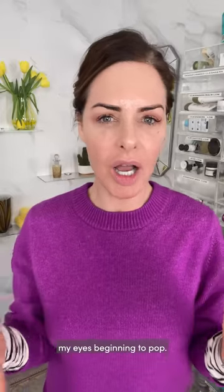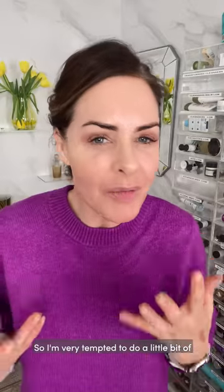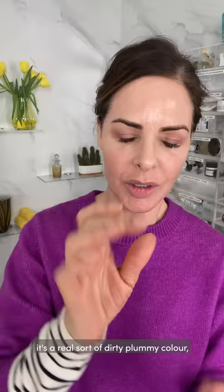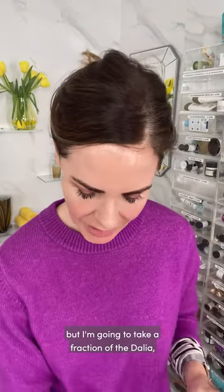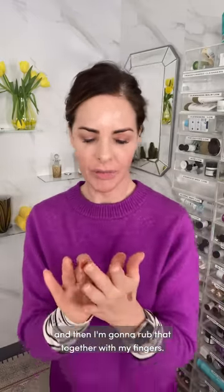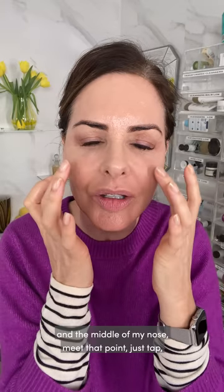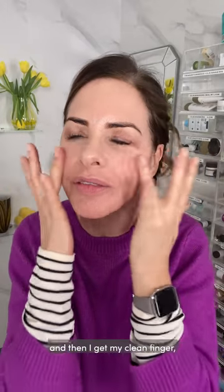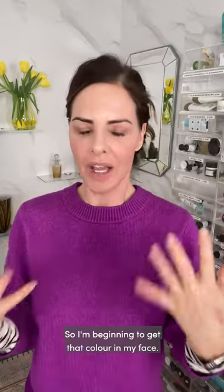So you can just see now my eyes beginning to pop. I'm very tempted to do a little bit of Munchkin on my cheeks, which is the darker shade that we have in Lip to Cheek. It's a real sort of dirty, plummy color. But I'm going to take a fraction of the Dahlia, like a fraction, and rub that together in my fingers. Go down to the middle of my eye and the middle of my nose, meet that point. So I do a little bit with my finger and then I get my clean finger and I just blend it. There. So I'm beginning to get that color in my face.